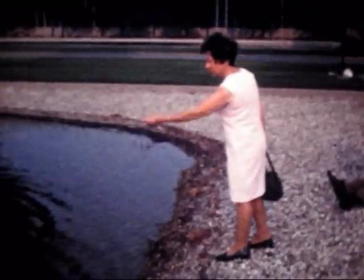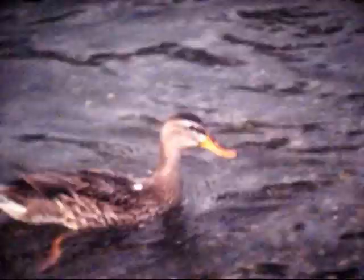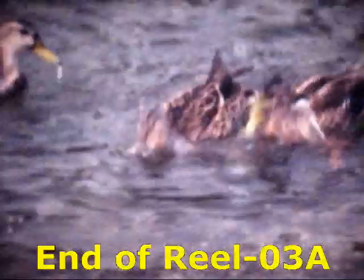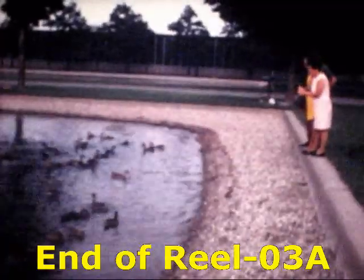The wildlife becomes very tame when people feed it, as they did. It's a common lunchtime activity. This is the weekend. You can see there's almost no activity in the background. These movies were taken in the fall of 1967. And with that, we come to the end of the first part of Reel 3, which we call Reel 3A.